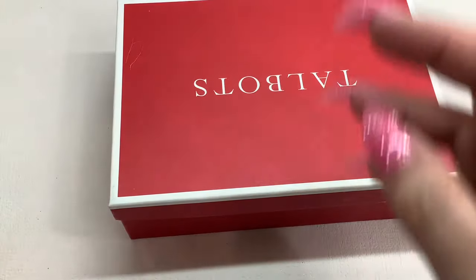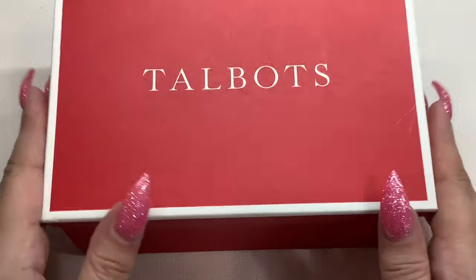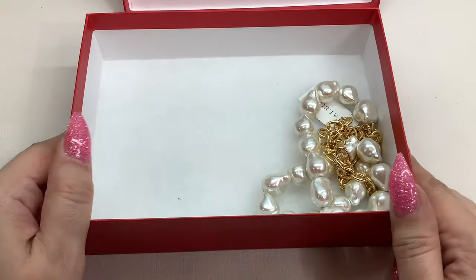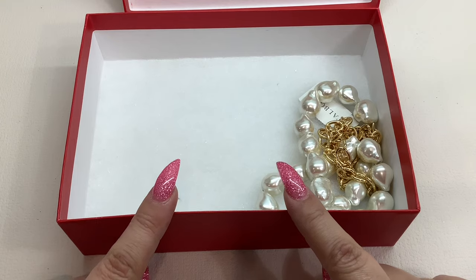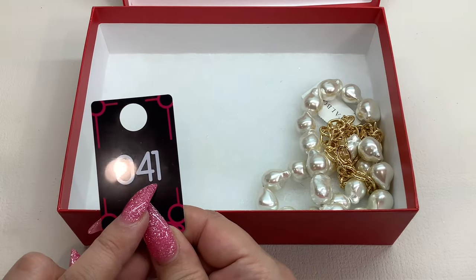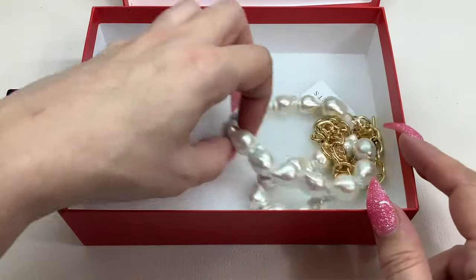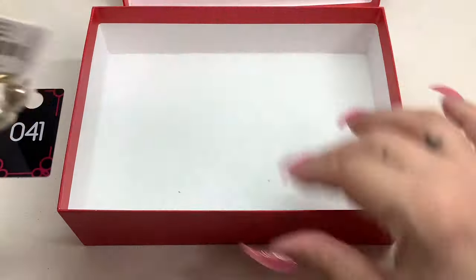Okay. Let's start with the Talbots box. Ooh, so now I am going to renumber these starting, oh no, I shouldn't do that, starting at number one because then it will be tricky with the other thing. Actually, we can just keep going because the next number is 41 and that'll kind of be like number one to start with the new lot. So that actually works out good. So never mind. Don't listen to me.